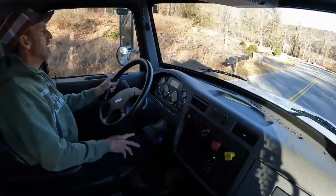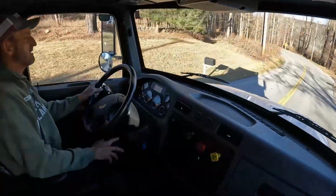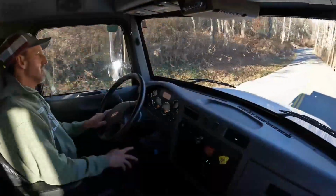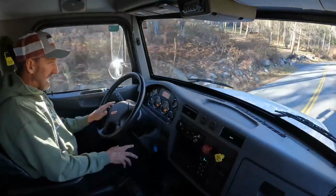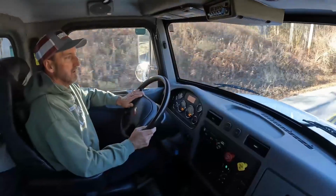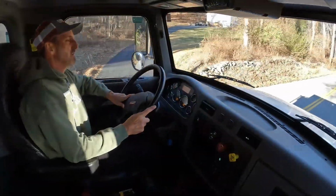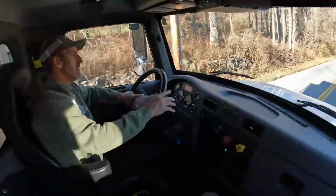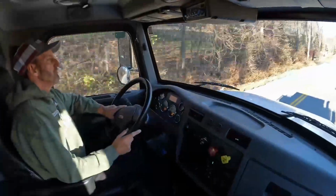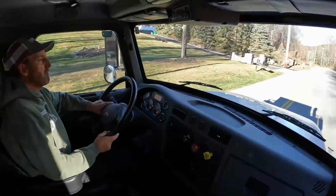When I used to run the old 19, the Sterling tandem, which had a 20-foot body on it, I had a 12-foot front plow and an 8-foot patrol. People couldn't get by me. It's just too tight. It was chaos, and it just wasn't worth it. I'd have to go into somebody's front lawn and edge over. So this truck will be a home run for that village.